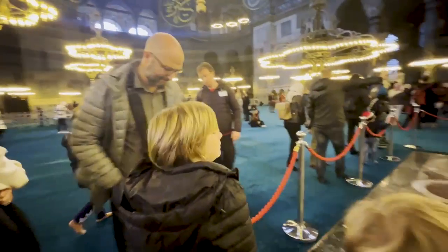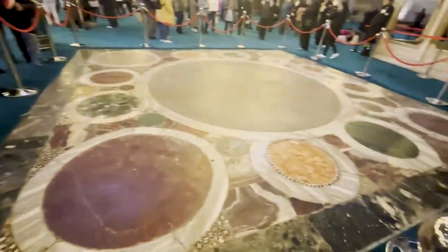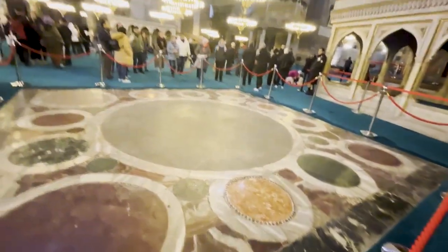I bet it is. The original floors. To show you what it's like underneath the carpet. No, we wish there was no carpet. Beautiful, huh?